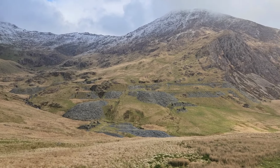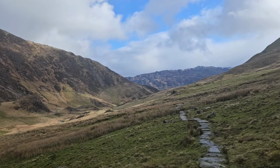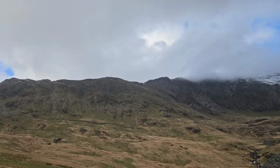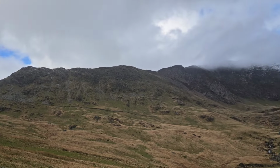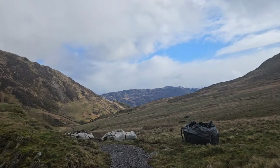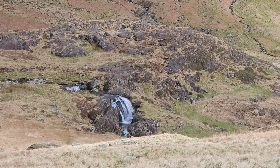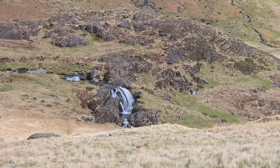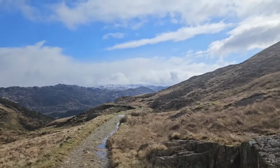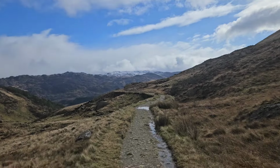All the history in this valley. You can see the route a little better now the clouds are lifting. South Ridge, splendid route. Look at that, absolutely beautiful. Clouds have lifted over some of the Moelwynion. Look at that.